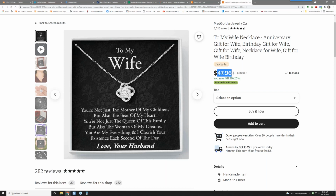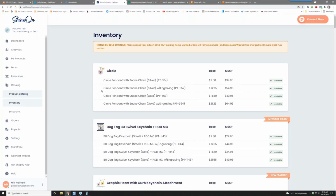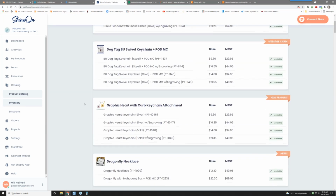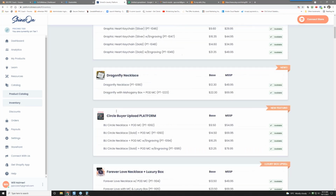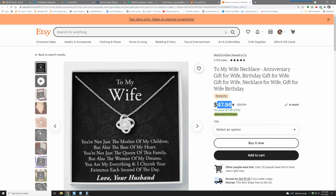Well, they're charging, they switched it to Canadian on me. I think they did. Yeah, they did. So let's go and see how much can be made off this. So if we go to Shine On, and you can go to the inventory section on the platform, and let's go down to message card, which is right, that's dog tag, dragonfly, circle, forever love, heart, upload. Well, which one is this? Hang on. So this is their circle thing.